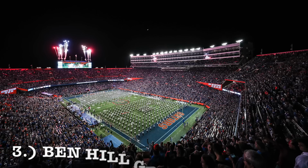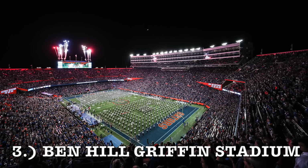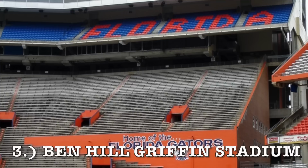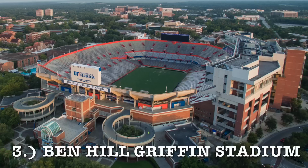Moving to number 3, it is Ben Hill Griffin Stadium, home of Florida. And this is kind of where it became really hard for me to do my rankings, because if you look at this stadium, it does look very dated, but I just think the uniqueness of the way it's designed, there's no upper deck to it, but the sections are kind of cut. And I just think you never see that anywhere, where it kind of cuts the sections down. I think it's very unique and very cool.